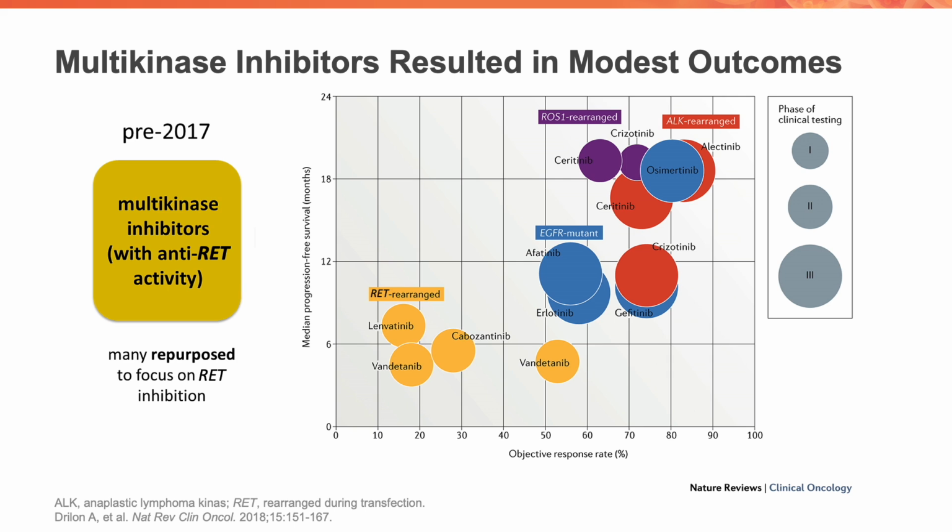Many of these drugs were repurposed to focus on RET inhibition and pulled off the shelf and not specifically designed to target RET. And so in this slide, you'll see that in the yellow bubbles, the outcomes observed in terms of objective response rate and median progression-free survival were modest compared to other targeted therapies for ALK, EGFR, and ROS1.